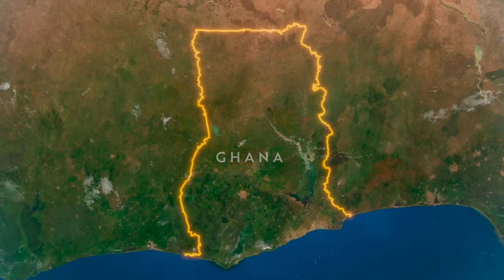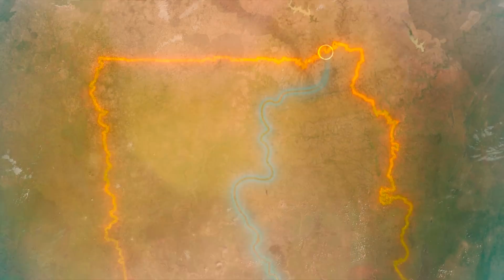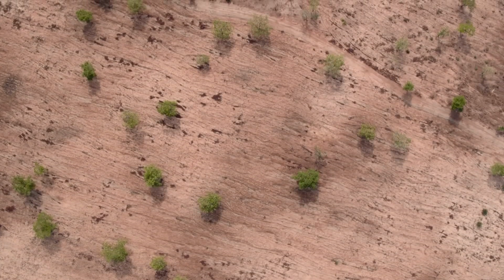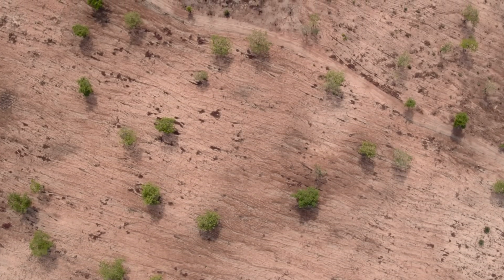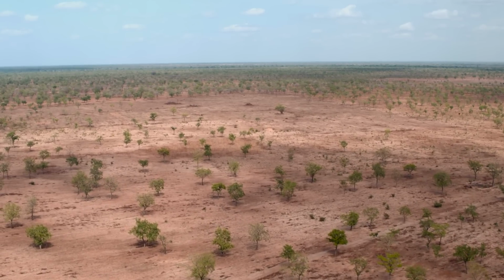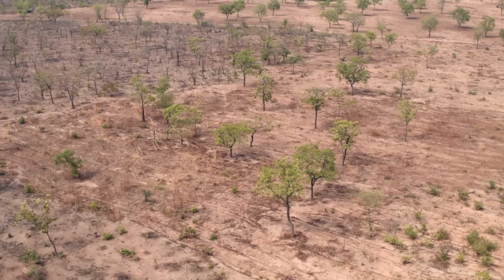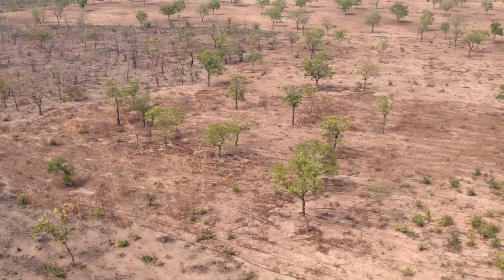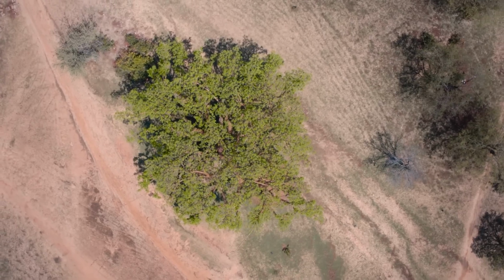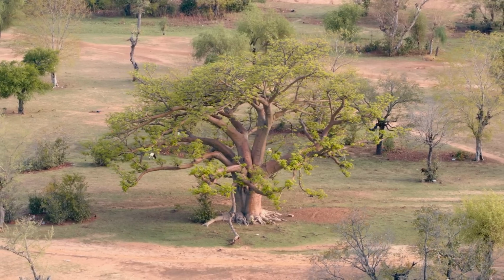It begins in the scrubland savannas of the far north. It's dry here for 8 months of the year. Desert winds from the Sahara to the north sweep through the landscape. Few plants can survive in such arid conditions. But one icon of Africa has found a way. The baobab tree.